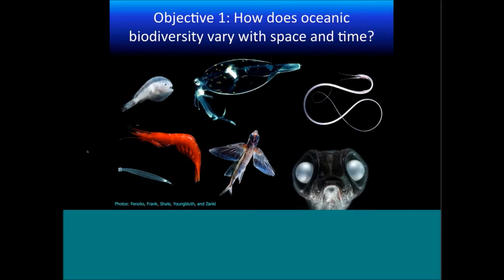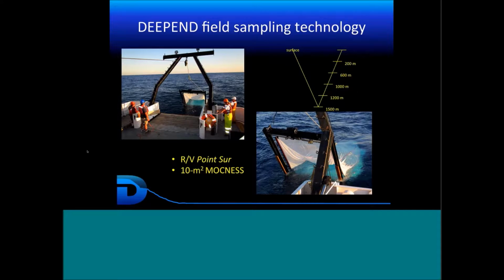And the questions we're asking are questions like, how does biodiversity vary with space and time? In order to do this, we need to go out and sample that biodiversity. So what we do is we have 2 research cruises every year. This project started in 2015. We've completed 4 two-week-long research cruises. We go out and we sample the communities that live in the water column. And we do this off of the research vessel called the Point Sur.